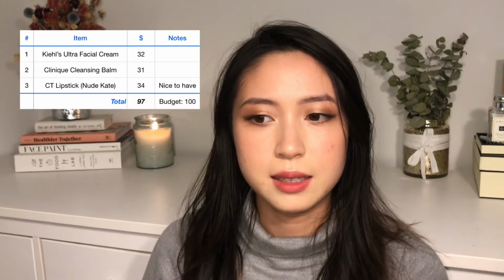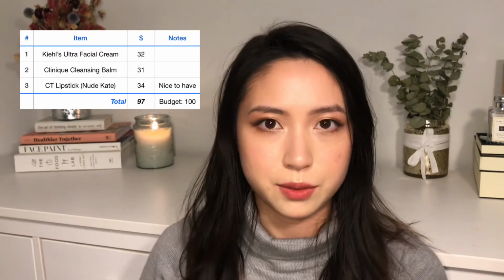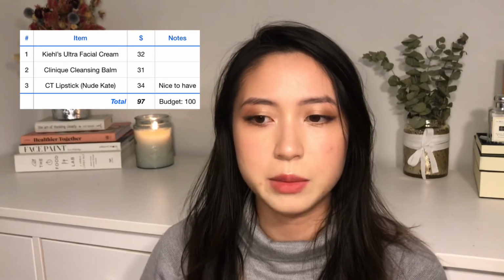The reason why I say in your list, have the retail value or the sticker price, is for you to get a sum of all of the items on your list. For example, if I am buying several items that are maybe like $20-ish, that one particular item wouldn't seem very expensive. But if I have 10 of those items, then the sticker value is all of a sudden $200, which is quite a bit of money. So same thing with your Sephora list. You get a sense of how much you're spending.